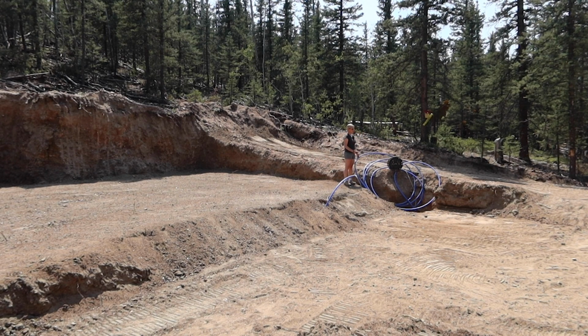So what they're gonna end up doing once they do the foundation, which is probably the next step, is they're gonna cut a trench into my driveway and lay the water line down there. And of course, I'm sure there's a bunch of nice bugs and spiders in here because it's been sitting here for months.